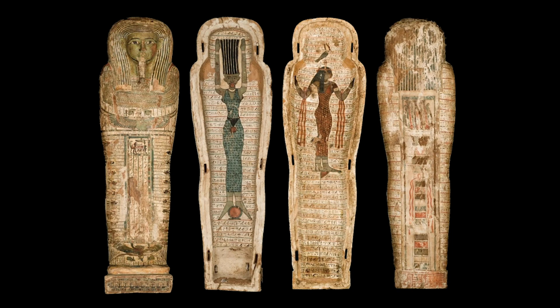The body was then placed in a coffin, like this one, though sometimes less ornate. And then, if you were very wealthy, your coffin was placed into a stone sarcophagus. The coffin was then placed in your tomb or burial chamber on the 70th day after death. This was an astrologically significant day.